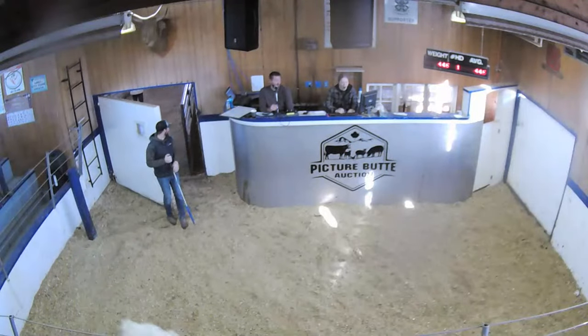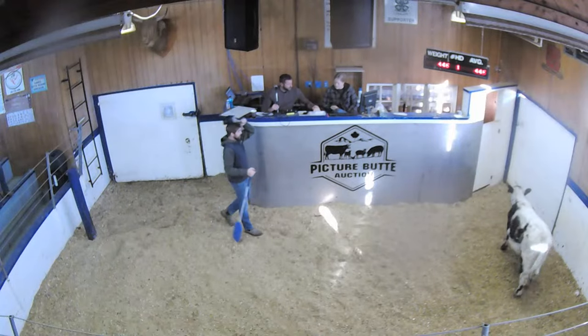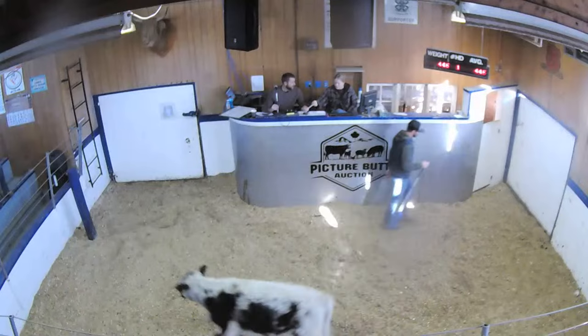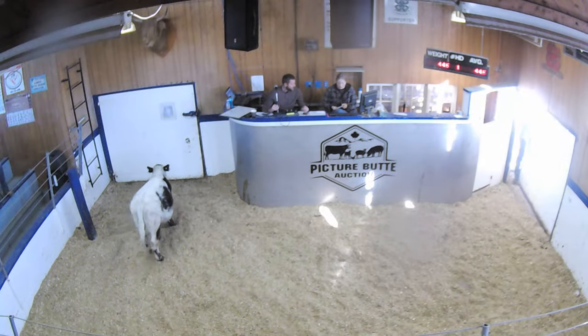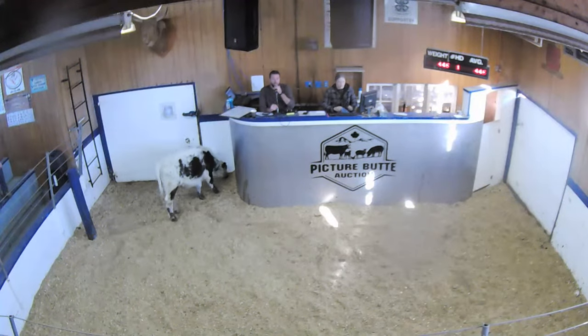Oh, so this has got to be the... This is the beginning of Brooks, though, right? The last ones are all... This is Brooks' calf.